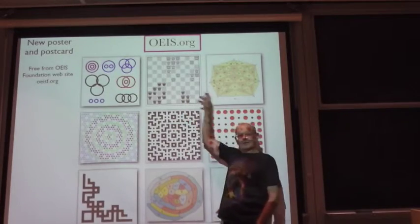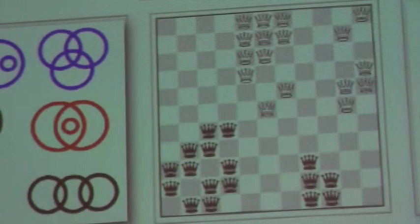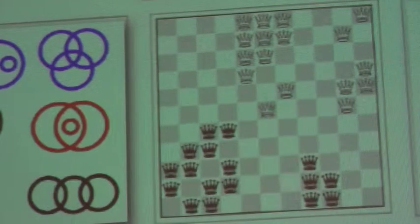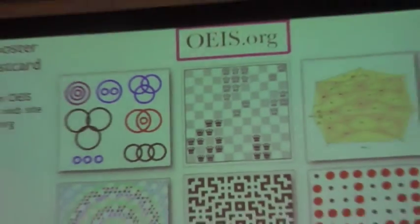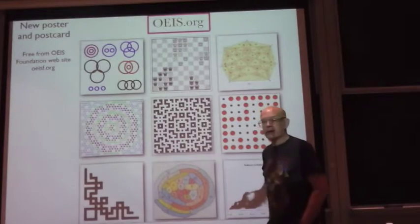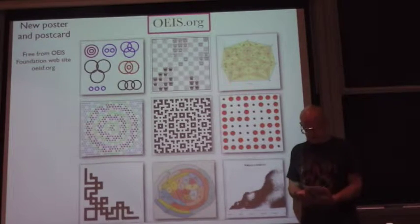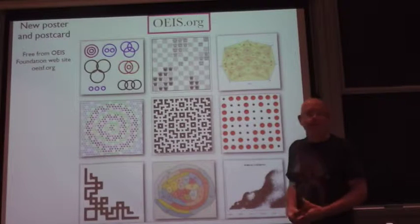The middle one is the Peaceable Queens sequence, which is, you play it on an n-by-n chessboard, and you want to put down black queens and white queens, equal numbers of each. And these are peaceable queens, and they don't want to attack each other. You want to maximize the number. So on an ordinary 8x8 chessboard, you can put down 9 black queens and 9 white queens in such a way that they don't attack each other. This is for an 11x11 board, and the answer is 17 queens, as you can see. This was a sequence that was contributed originally by Don Knuth, and it's been extended by several people, and we now have the answers up. We know the exact answers up through 13.